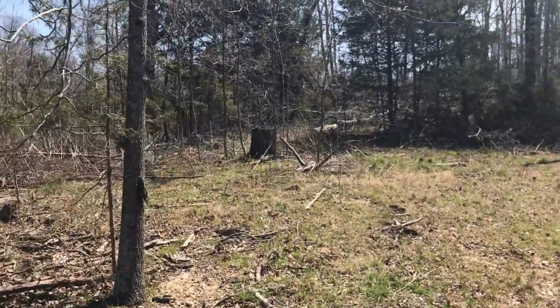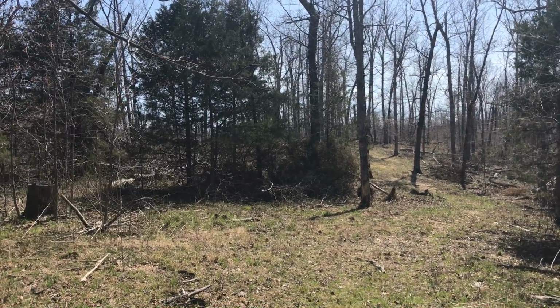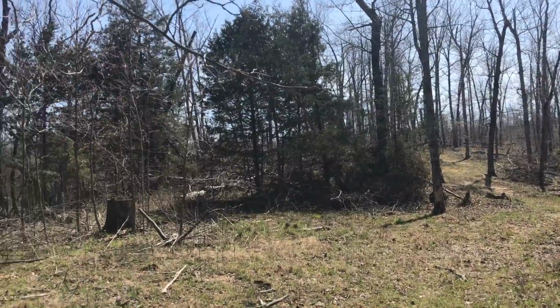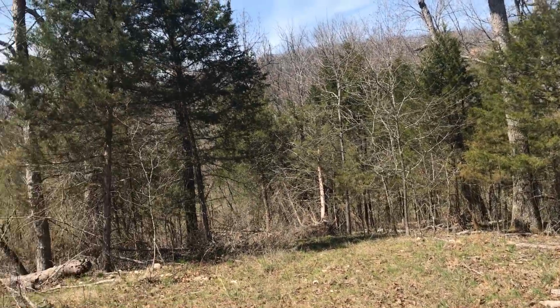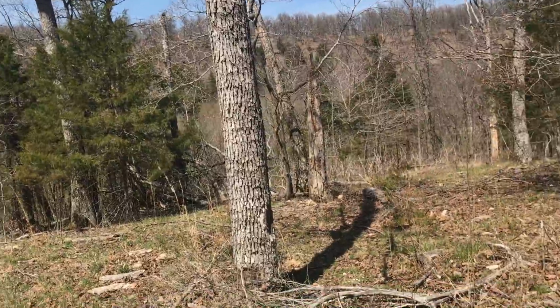So we're on tract 1. We've got a nice level area looking southerly. And again, in a few weeks when the leaves are on the trees, this is going to look completely different. But we've got a nice level area, basically a large knoll. I can see the water in a couple spots.